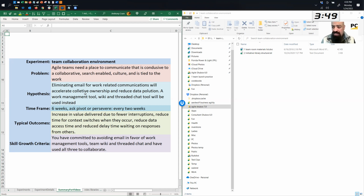So there are 3 tools that we think every Agile team needs to have: a work management tool, a wiki, and a threaded chat tool. And there are multiple brands for all of these. I myself have used 4 different work management tools, and I can tell you which one's my favorite.